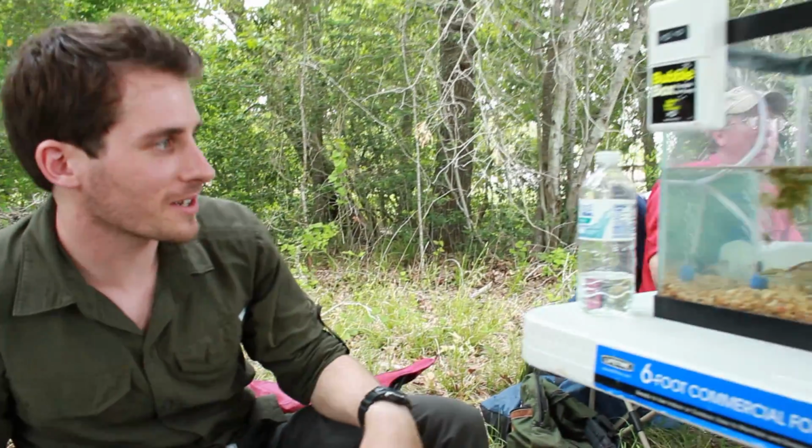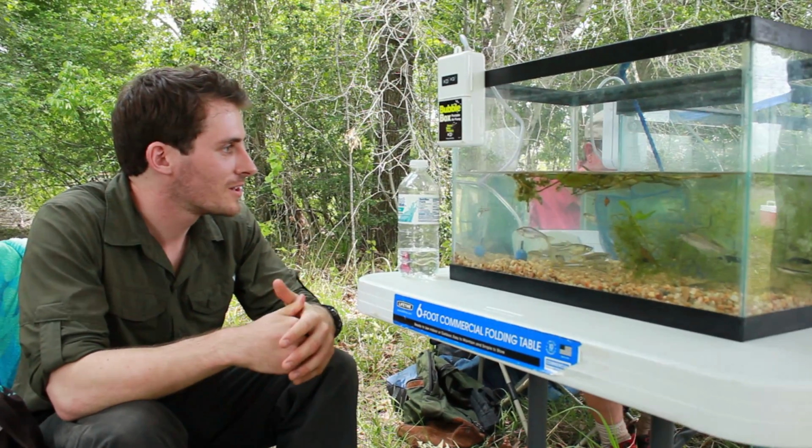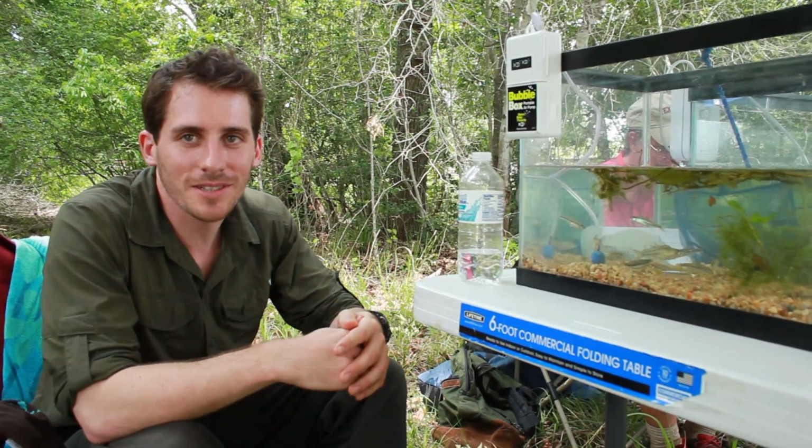Hey, welcome to the fish tent for the BioBlitz 2013. We went out this morning and we sampled in the creek and we caught all these fish that you see in the tanks over here, and we're showing them to the kids and trying to get them to identify some of the species that live in the park.